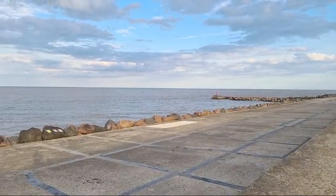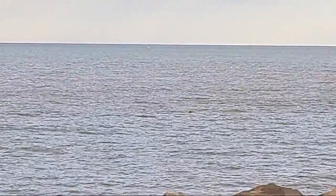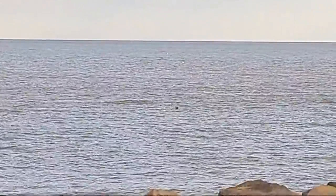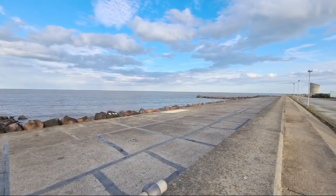I thought I could see a seal over there, unless I'm going crazy. What is that? Can you see that? There's like a little something bobbing in the water. Weird. Very weird.